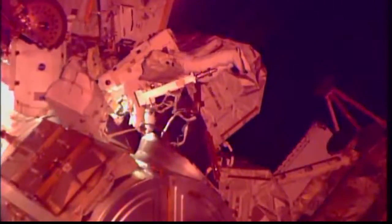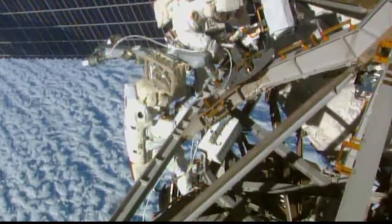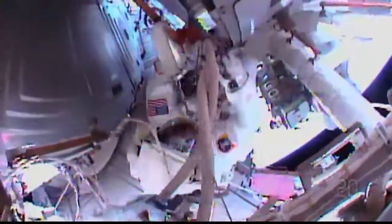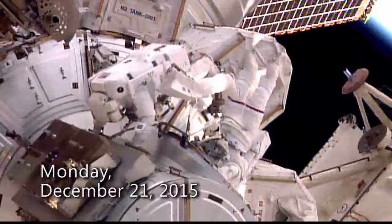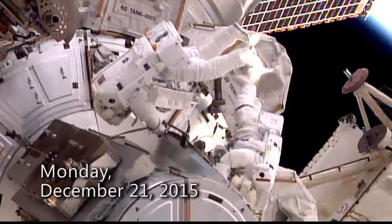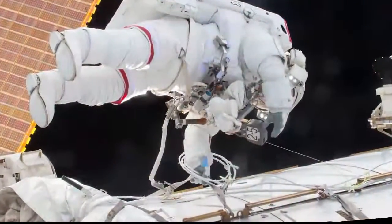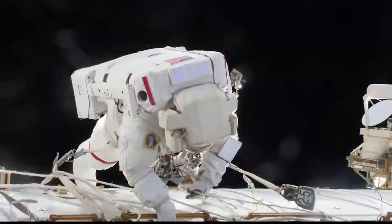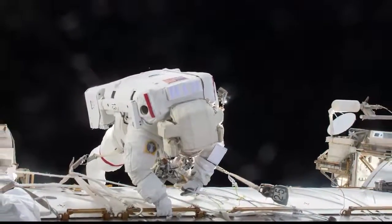Working in tandem, the NASA spacewalkers hoisted 2 antennas on the station's truss structure before routing 4 separate 100-foot cables to a single connector located on the U.S. Destiny laboratory. Then, last December, right before Christmas, astronauts Scott Kelly and Tim Kopra took up the cause, routing yet another cable that will be used for the installation of the second of the docking adapters to the space-facing side of Harmony.